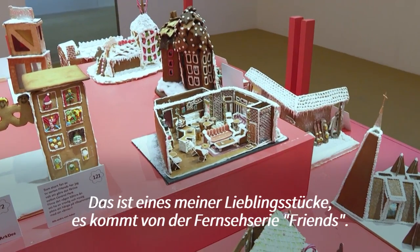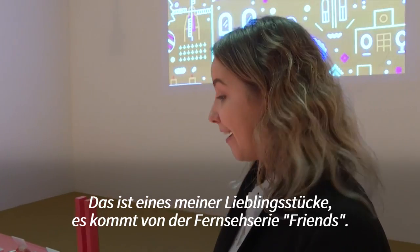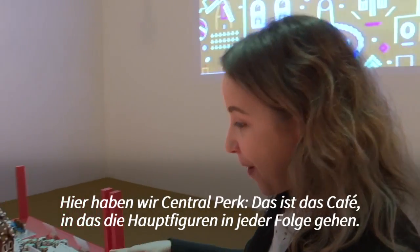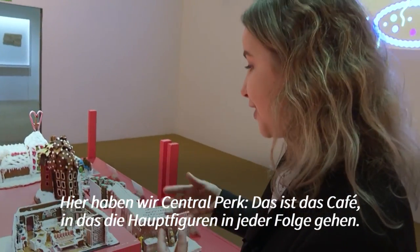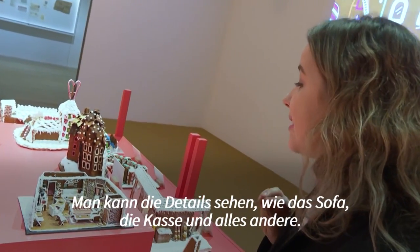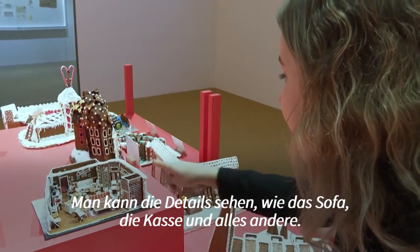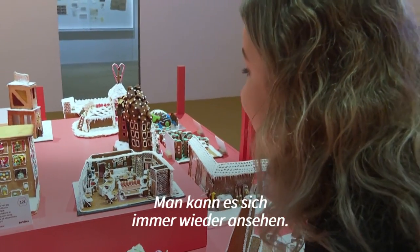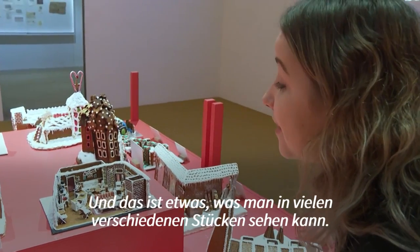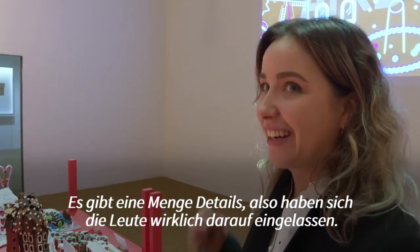So this is one of my favorite pieces. It's from the TV series Friends. And here we have Central Park, which is the coffee shop that they go to in every episode. And you can see the details, I mean the sofa, the register, and all over. So you can just look at it and look at it again. And that's something you can see in many different pieces. It's a lot of details, so people really go for it.